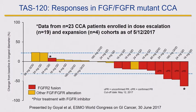Now, I mentioned also the structurally distinct drug called TAS120, which binds FGFR in a different way. And so TAS120 has also been tested in FGFR mutation and FGFR2 fusion patients. And these are results presented by Dr. Goyal, again, who will be speaking tomorrow at Barcelona in 2017. And in this initial cohort, there have been many more patients since then.